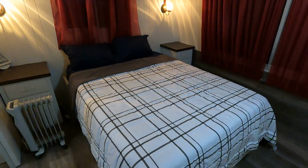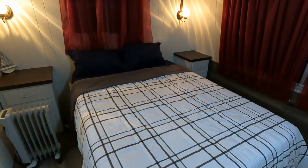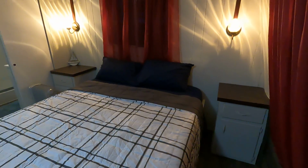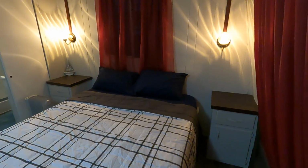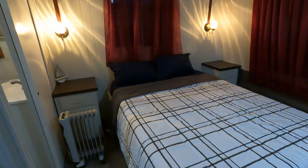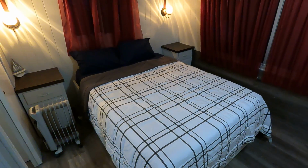Now here in our master stateroom, we've got a queen-size bed. We've got an integrated nightstand on either side of the bed, and as you can see, there is room to go larger back here if your desire is to have a larger bed in the master stateroom. You can certainly have room.